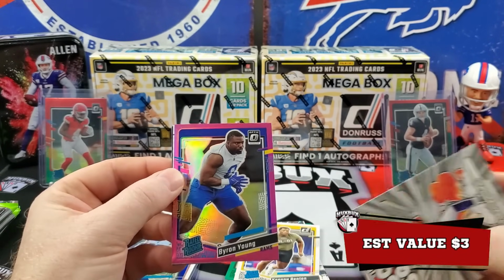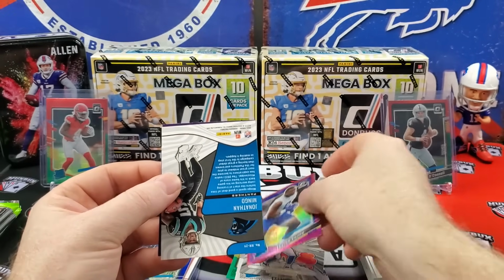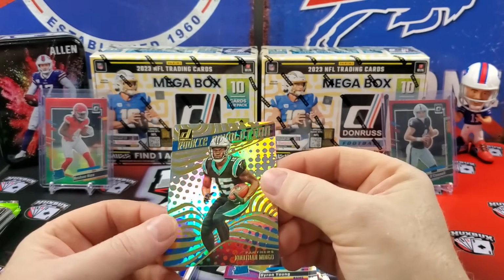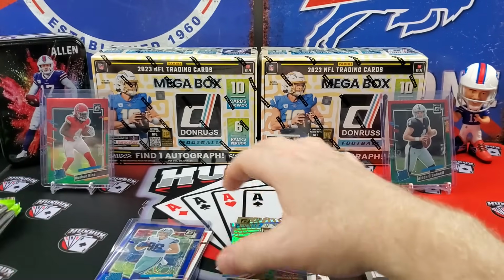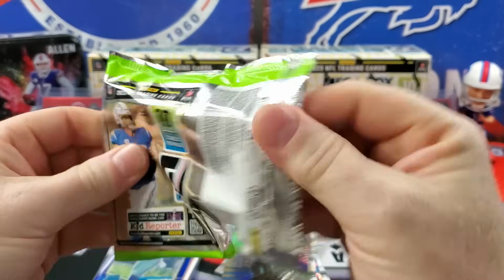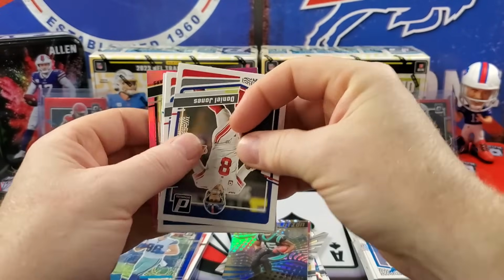Our rookie, no helmet. That can't be good. Byron Young on the pink preview. Oh, is this our auto? No, that is a Revolution, Rookie Revolution. Jonathan Mingo. Not numbered or anything. Still a cool card. All right, we're at the halfway point of Blaster number one.